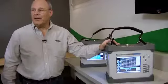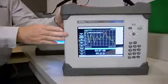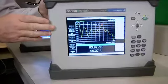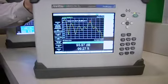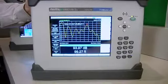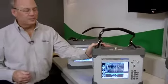My pleasure. Thank you. So David, can you give us a demonstration of the new second generation PIM testers? More than happy to, Jeff. This is our 850 megahertz cellular band instrument, and on here I have a display of a distance to PIM measurement showing us where multiple PIM sources are. There's one at 10 feet and one showing on the marker table at approximately 100 feet. So this is very useful in finding out where the PIM is located.